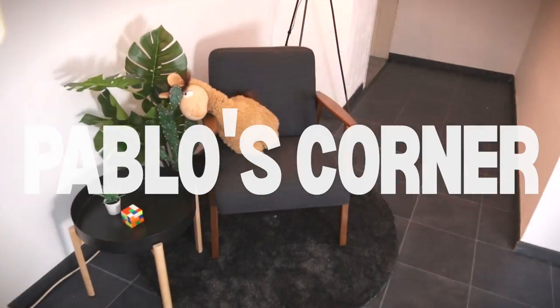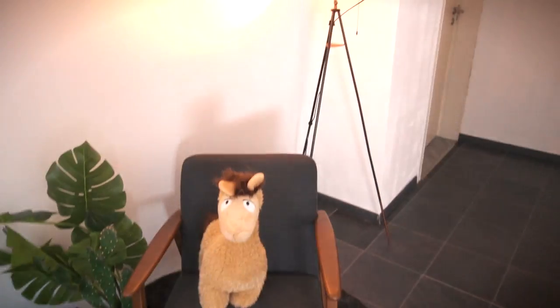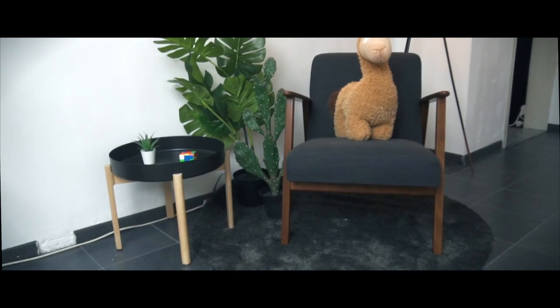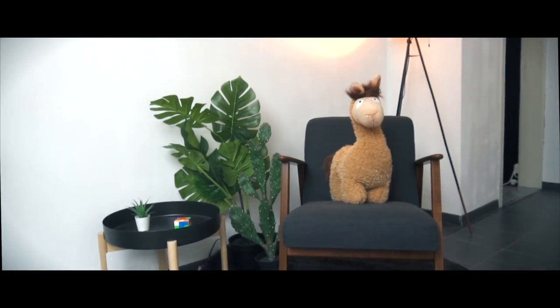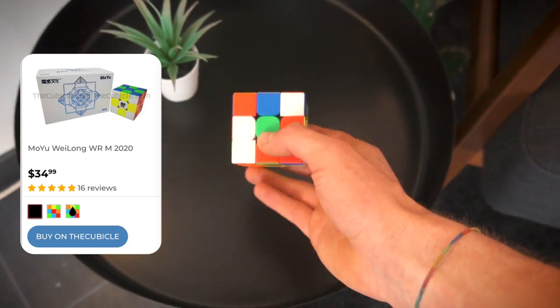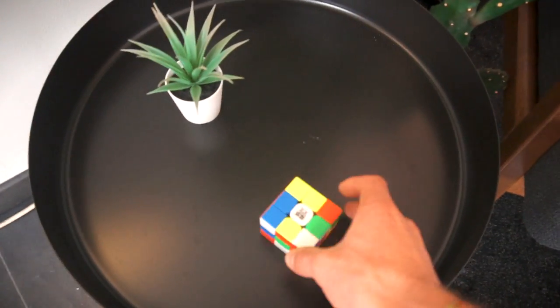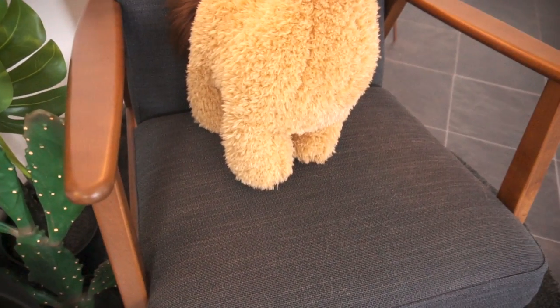And then we have Pablo's corner. He's sleeping right now. Hey, wake up, buddy. Right, he's awake. Super, super cozy. I will chill here when I'm reading or editing a video, who knows. So Pablo is maining the WRM 2020. I don't really like it. It's 55 millimeters, which is a bit too small for me, but Pablo has really, really tiny paws.